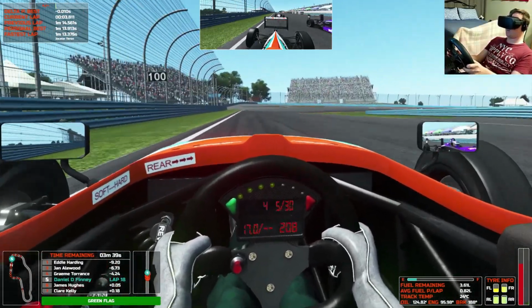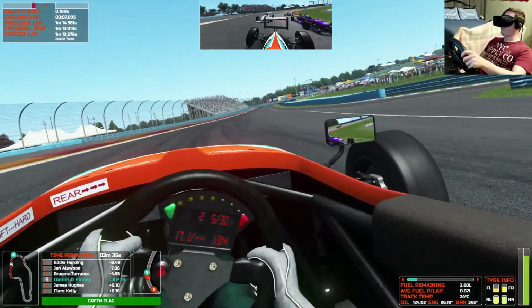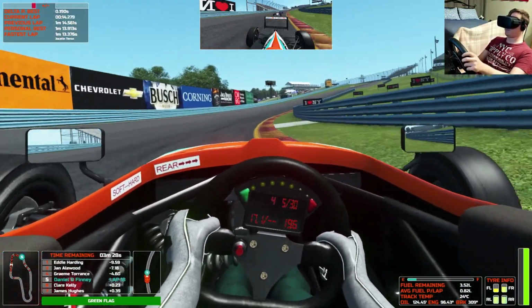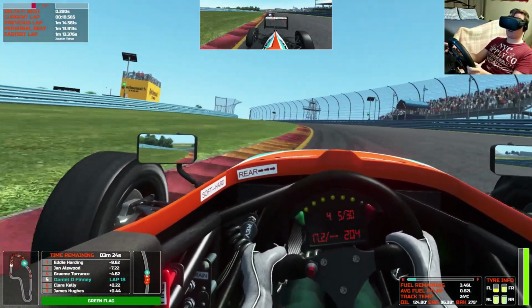Gap to Torrance ahead is now 4.2 seconds. The gap to Hughes behind is now 0.10. Right side's clear. But we could just hold him on the outside. The guy behind is catching. Push now. That last lap was 114.56. Oh, I was losing so much time by fighting.